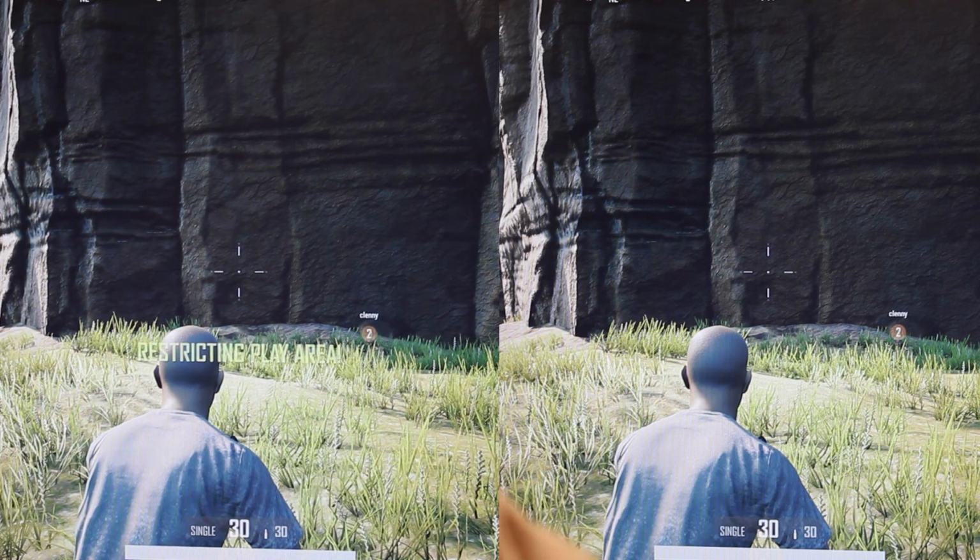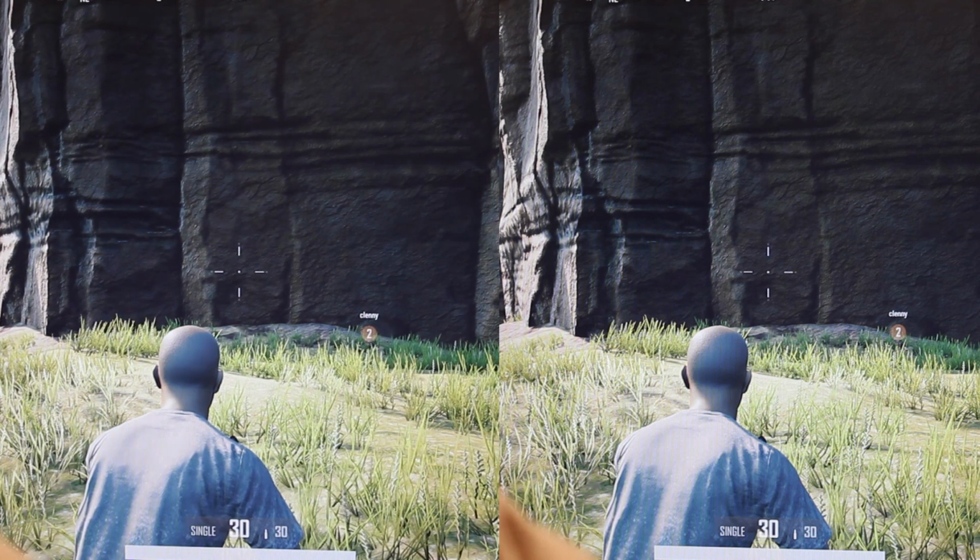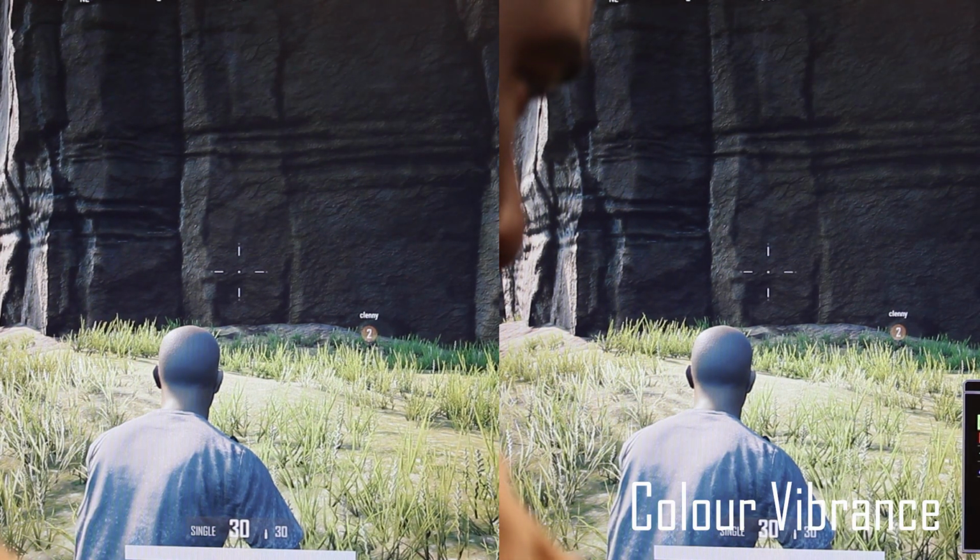Alright, stop there. Right, now we're going to try this with color vibrance. So let's go into color vibrance.